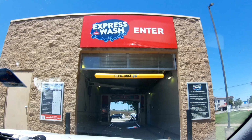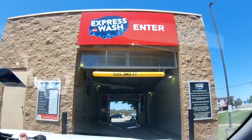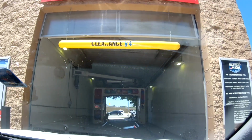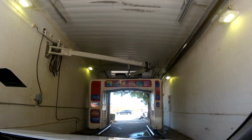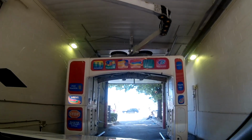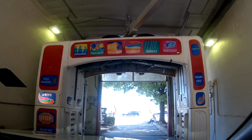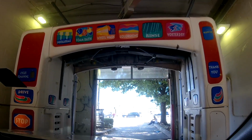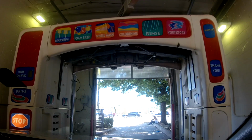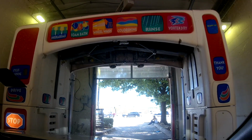Leave my card out because I might go check out another wash after this. Alright, I'm hyped for this wash. Undercarriage came in late. Oh, it's got the spinning wands on top. Just like the one in Tyler, but it's red. That's the only difference I see.